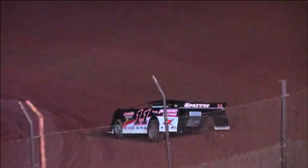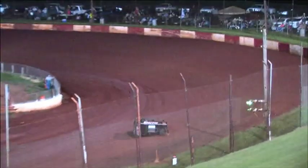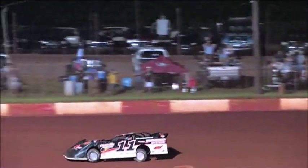Up next, Cedartown Electric GW Performance Machine out of Cedartown, Georgia, the 11 of Austin Smith. Now let's see if he can get the job done and get in the top 5. It's a tall order now. You want to be 5th quick, you're going to have to beat a 15.041. He'll do it. 14.947. That is 3rd quick for Austin Smith. He's got a shot for the pole if he can make it stick.